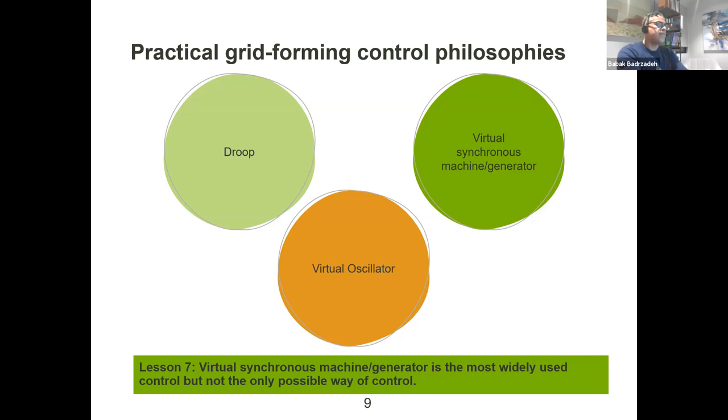Now, in terms of looking at various control philosophies of grid forming inverters, there is a common trend, or perhaps common mistake, in industry of people talking about new forms of grid forming capabilities, such as virtual synchronous machine or virtual synchronous generator. What I wanted to highlight is that these are not new or superior forms. They are surely one highly common form of implementing grid forming inverters. But there are other forms, in particular a group that at least a couple of major manufacturers are implementing.